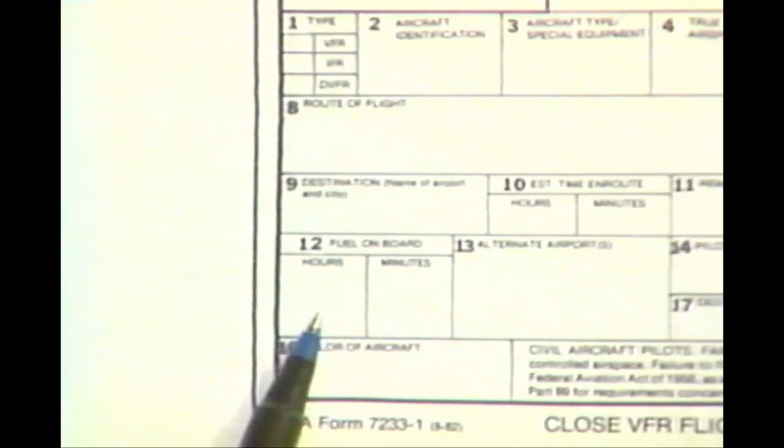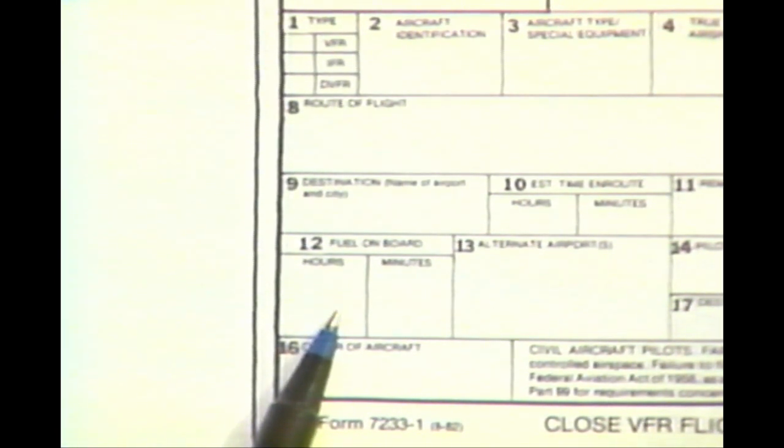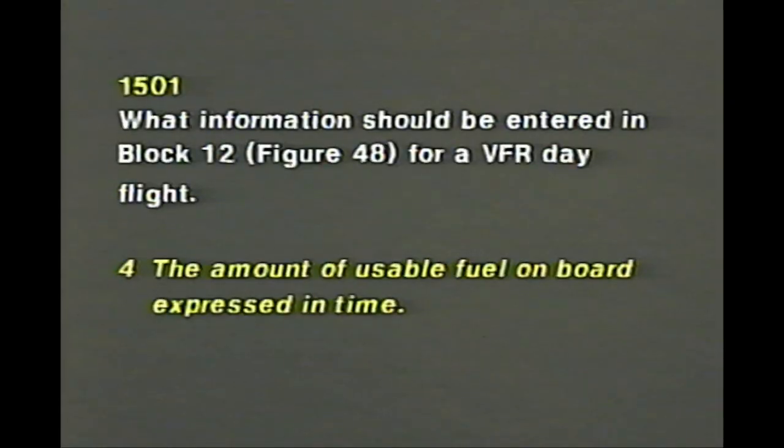Question 501. What information should be entered in block 12 for a VFR day flight? Well, as you know, what they want in block 12 is fuel on board. They want your total fuel on board or your range. The reason is if you get lost, they're going to need to establish an area that they're going to look for you, and they want to know how far you were capable of going based on your own abilities or your own engine. So we want to put our total usable fuel on board here, in hours and minutes. And let's see if we have an answer like that. Number 4, the amount of usable fuel on board expressed in time. Well, that completes the flight plan form.